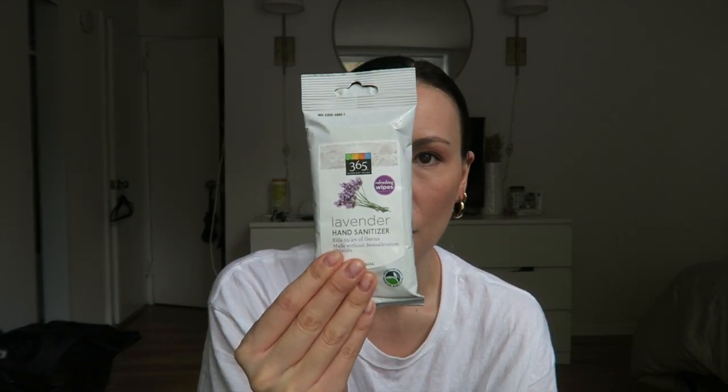The next item is a go-to, and I actually always had these from taking the subway, which is the lavender hand sanitizer wipes from Whole Foods. I either have this or the spray, I forget, it's like Everyone spray sanitizer. Those are obviously sold out right now. But if I did have them, those would usually go in my bag as well. Just from taking the subway or just walking around, I usually always had some handy.